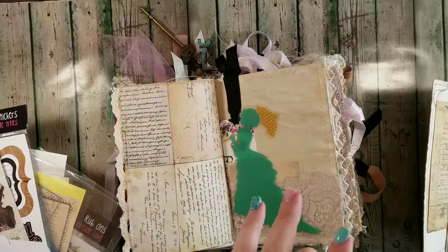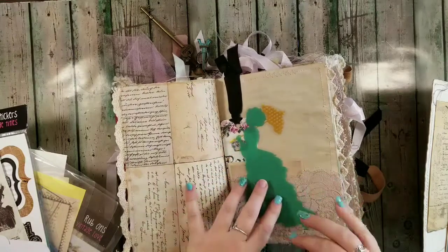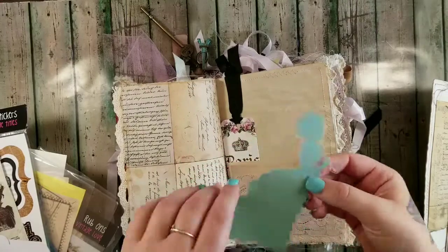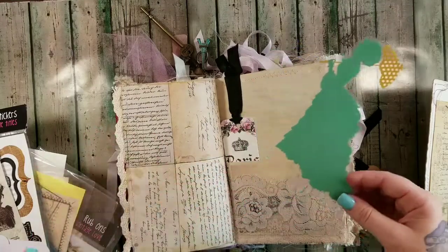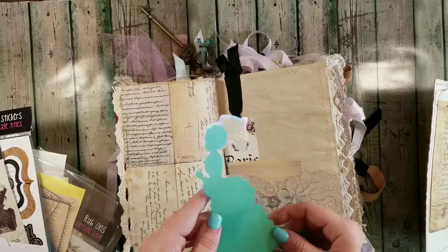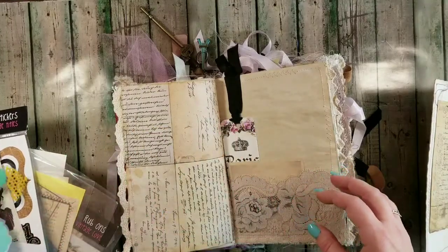Well, here we are back at it again. This is the first time I've officially junked in this journal in a long time. So this was given to me by one of my lovely ladies at Joann's, where I teach. And I actually got a couple other goodies. She found out that I love Paris and she doesn't really use it, so she brought it for me to have. So I was pretty excited.